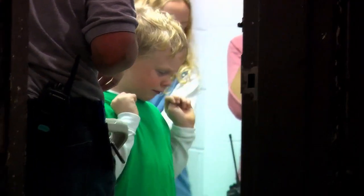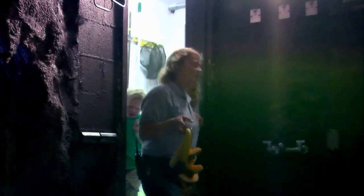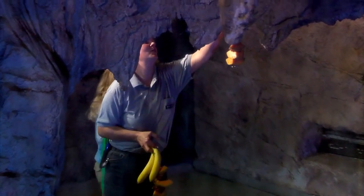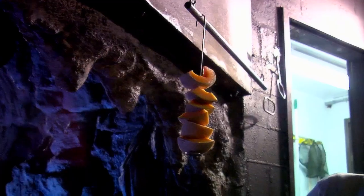A bat expert let us come in and help her feed the bats. Hope they don't land on my head. They fly by you very closely because they're just curious. These bats like all different types of fruit. This is a brochette, and they eat. What do you see on here? What do you think they eat?